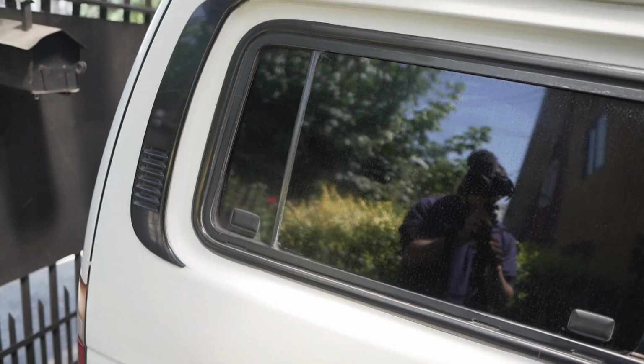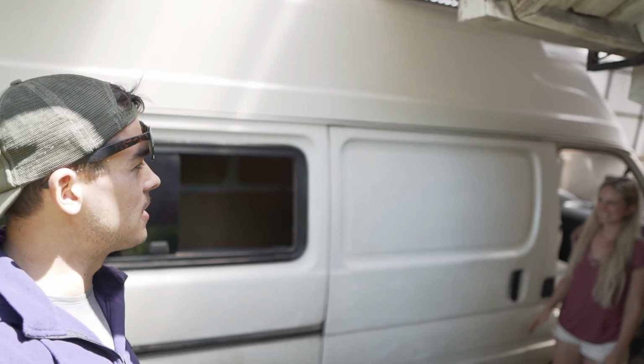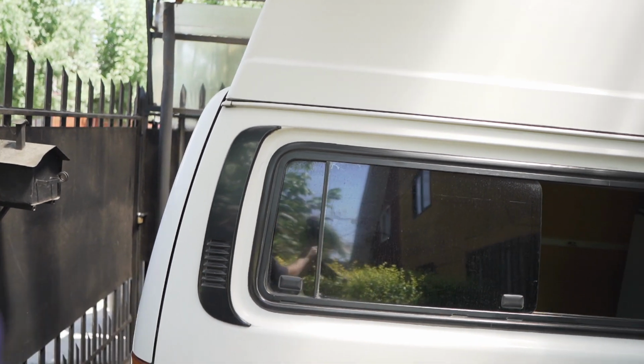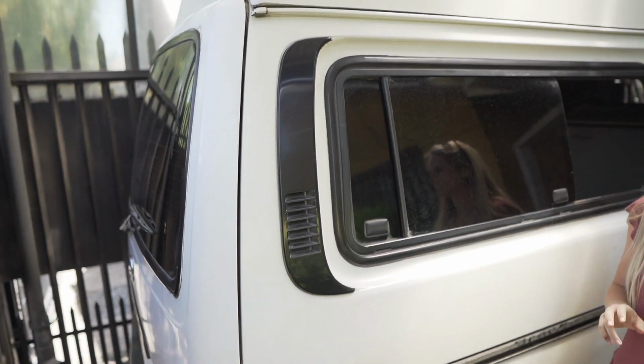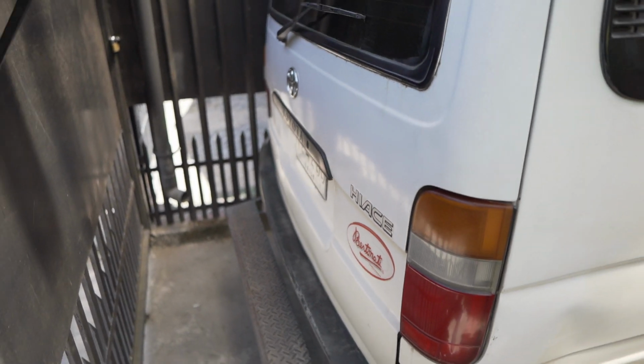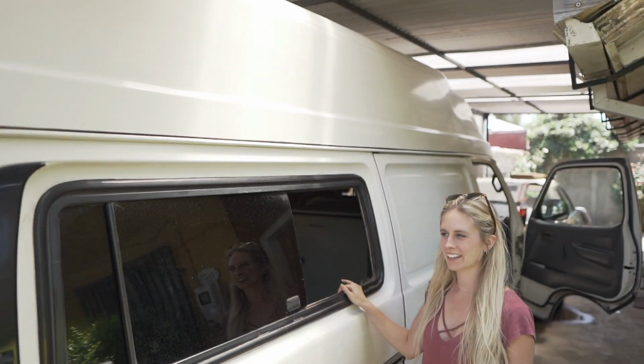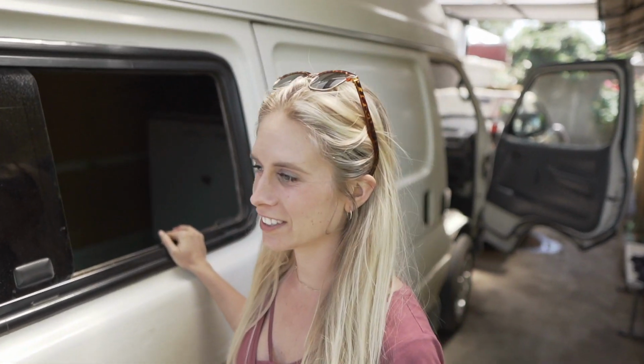5 hours later. So here it is. The first look at potentially our new van. It's a Hiace. Our favorite. Yeah, so it's pretty similar to our old van. It's actually got the same engine in it, 3-litre diesel. But this used to be an ambulance, so it's got a high roof. But it's shorter. But it is shorter, yeah.